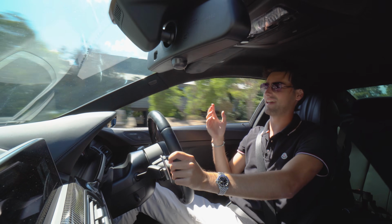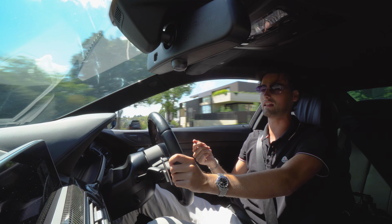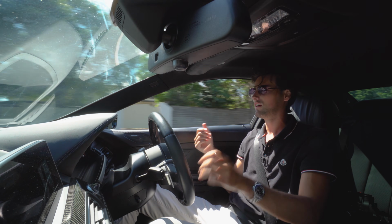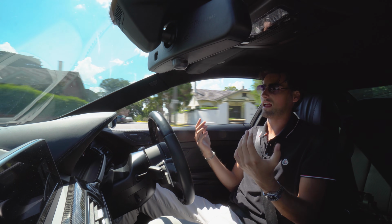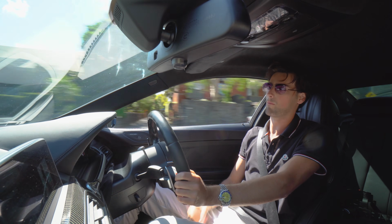It's great, that LSD in the car. It's so predictable. It locks out immediately, and it just allows you to play with the car. And for a car that's meant to be a Grand Tourer 2+2, the performance of it is honestly mind-blowing.